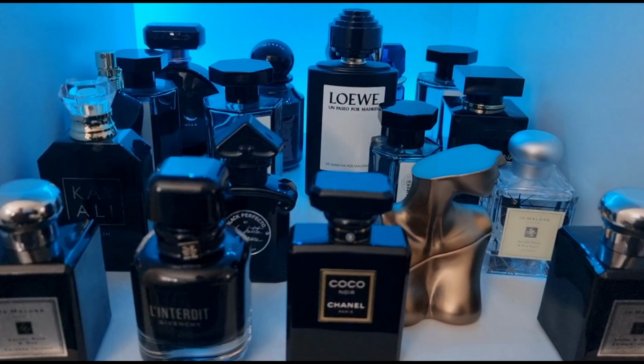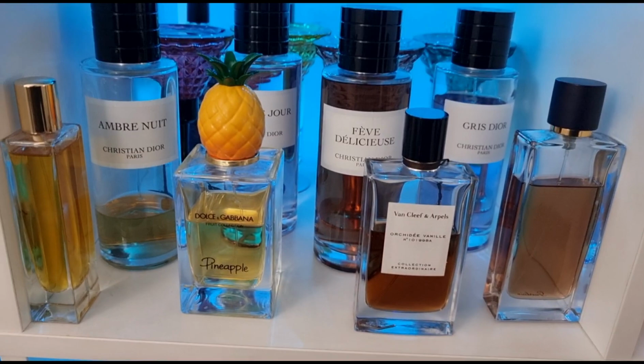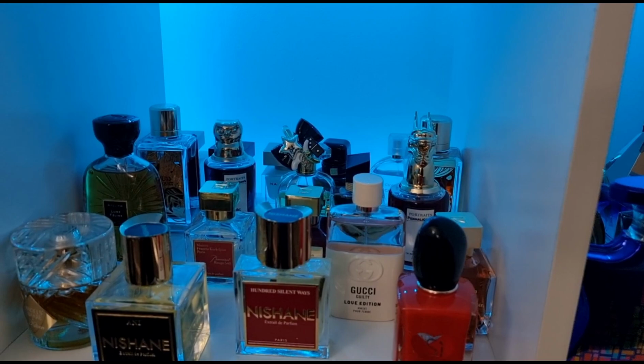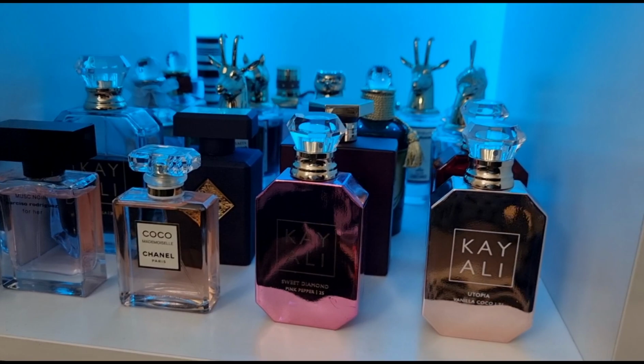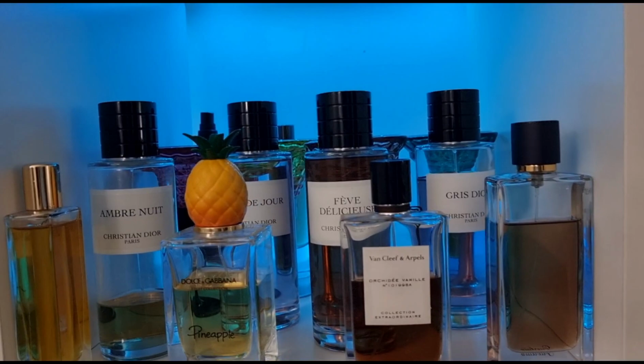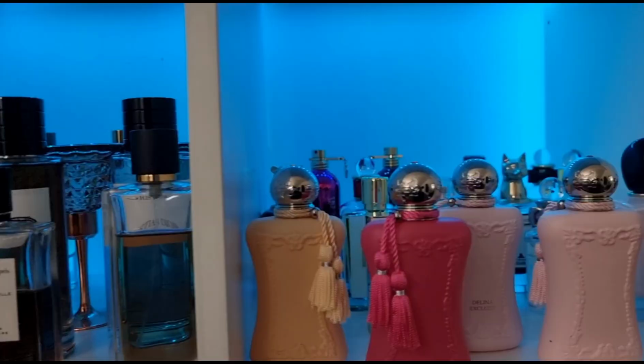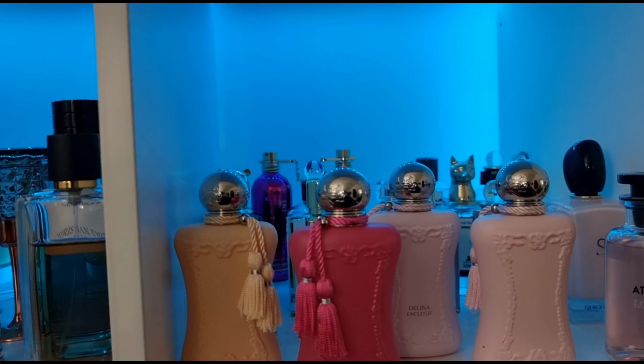Right. So my lovelies, I'm all done. I tried to fit it in as much as I could. But I think this is literally like, I don't know, maybe half or something. The rest couldn't fit, so I've just put them somewhere else. But yeah, this is what I came up with. I tried to color coordinate somehow and kind of brand coordinate, but it's a bit of a weird one. But this isn't a whole perfume collection video. I just thought I'd tell you guys what I've been up to. But anyway, guys, let's get on with the video.